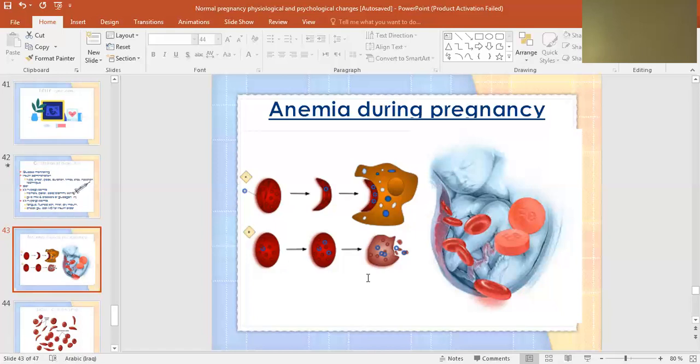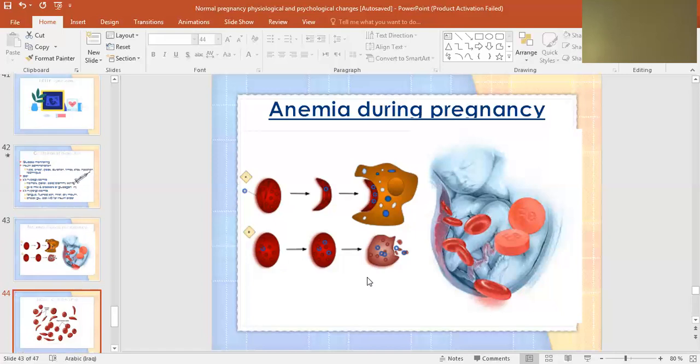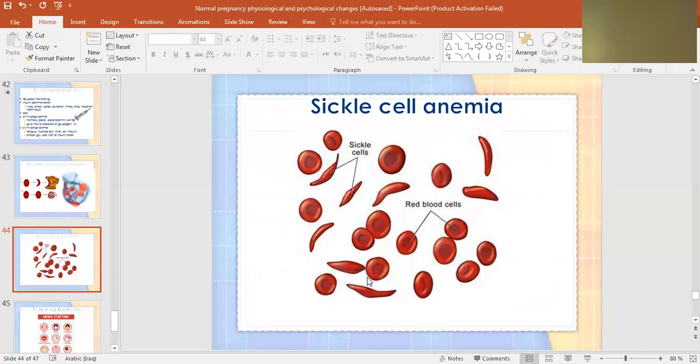Causes of anemia may be nutritional factors such as iron, folic acid, B12; bone marrow suppression of blood cells; hemolysis; secondary to blood loss; or medication such as chemotherapy and antibiotics. Types of anemia: iron deficiency anemia, folic acid deficiency anemia, and sickle cell anemia, as you notice in the picture. Sickle cell anemia occurs during pregnancy. It is an inherited hemolytic anemia, a hemoglobinopathy, like thalassemia.